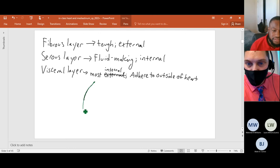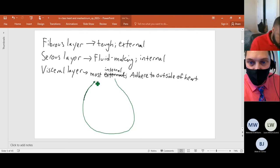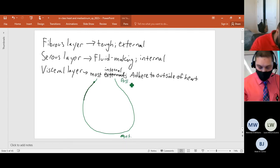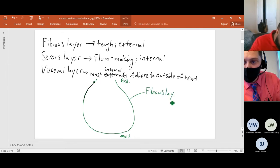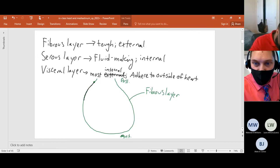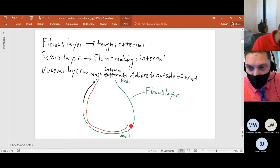There we go. So this visceral layer is going to come up and around. And to kind of orient you, this is going to be the anterior portion. This will be the posterior portion. So this is going to be my fibrous layer. And then the serous layer is going to, and we're going to draw this in, there's going to be a little bit of space in between the fibrous layer and the serous layer, where there's going to be some fluid.